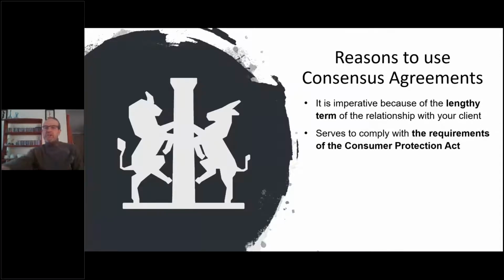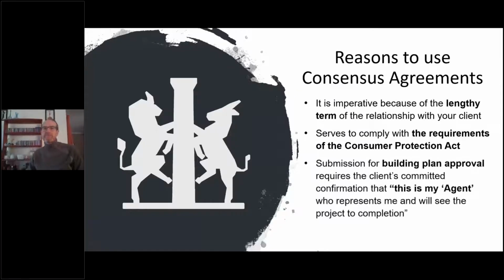It serves to comply with the requirements of the Consumer Protection Act. That's often something many of us forget about: everything we do with clients in selling our services and presenting ourselves for profit, we are covered by the Consumer Protection Act, and we have to make sure we conform with it. Also, for submission of building plans to the various councils for approval, the client has to commit that he has appointed us as his agent to represent him.